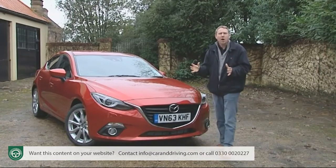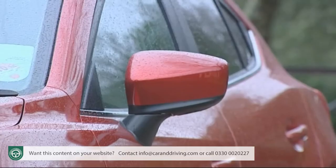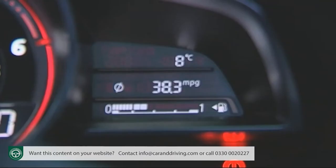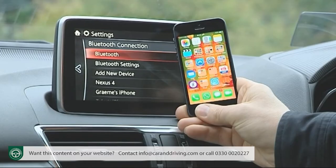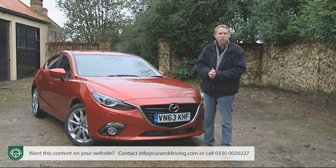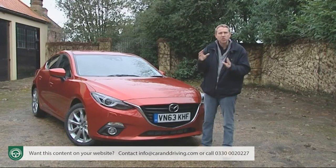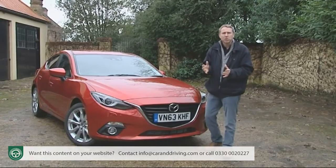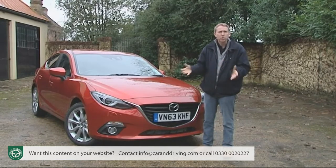So, all variants come with daytime running lights, alloy wheels of at least 16 inches in size, power folding heated mirrors, air conditioning, keyless start, a height adjustable driver's seat, a trip computer, an auto dimming rear view mirror, integrated Bluetooth phone compatibility, a Thatcham Category 1 alarm, and hill hold assist to stop you from drifting backwards on uphill junctions. Most importantly, perhaps, you also get the Mazda multimedia system with its 7-inch colour TFT touchscreen, onto which you can integrate a whole range of apps like Aha and Stitcher, as well as internet radio and social media functions like Facebook and Twitter.